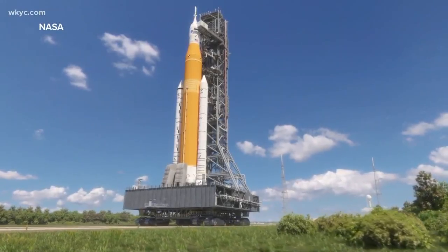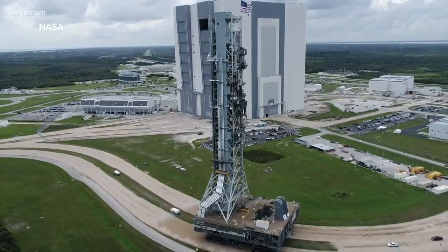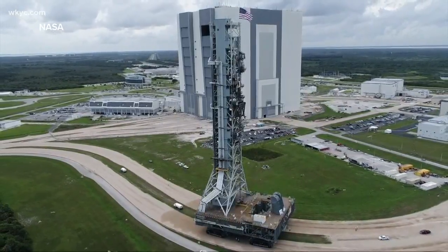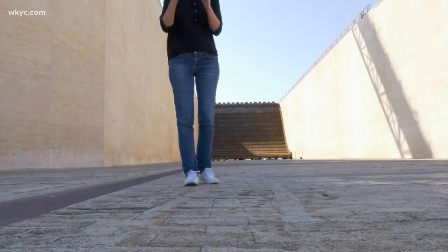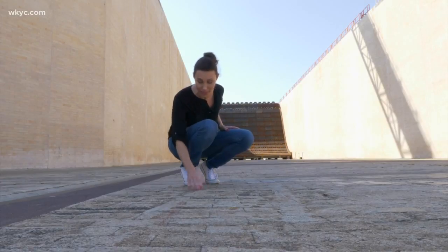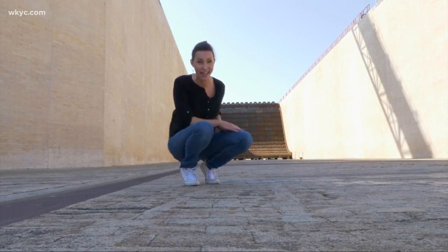When the SLS, or Space Launch System, is ready in 2020, a giant crawler will carry it and the launch tower the 4 miles from the vehicle assembly building. So as the crawler rolls up onto Launch Pad 39B, it's been basically retooled to support the most powerful rocket NASA has ever launched. But one thing they didn't change, the original apron bricks in the flame trench. You can see the pitting and how much these things have seen in history.